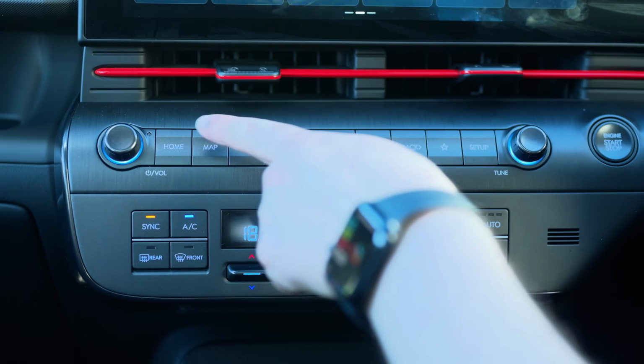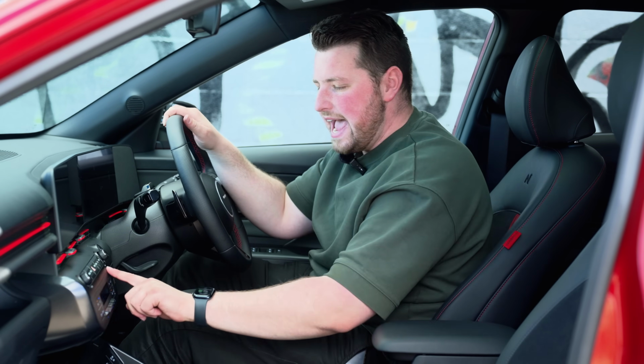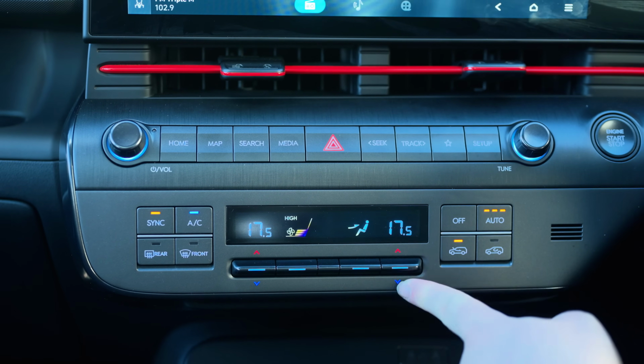I would say so. You've still got your physical buttons here to control the display, and that means Hyundai actually cares about user experience. And you have air conditioning controls here that are super easy to use. I like them a lot.